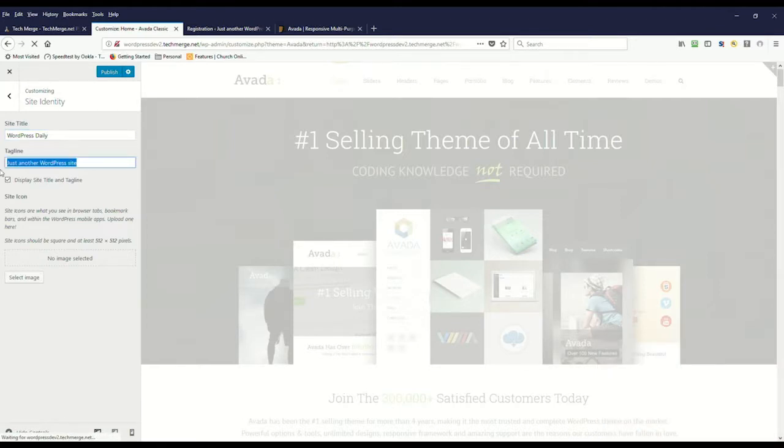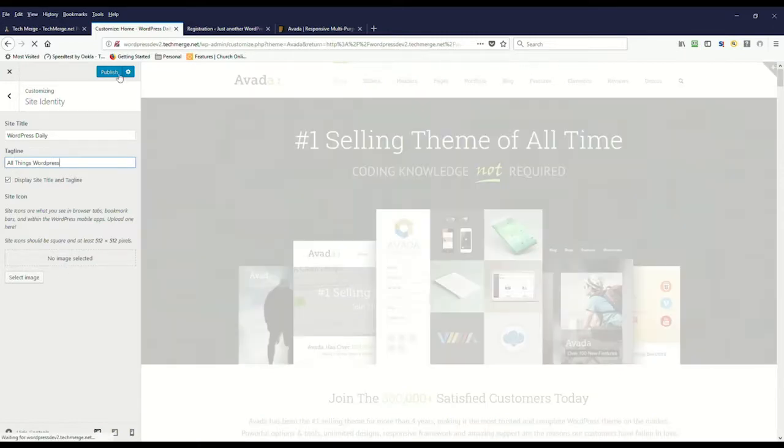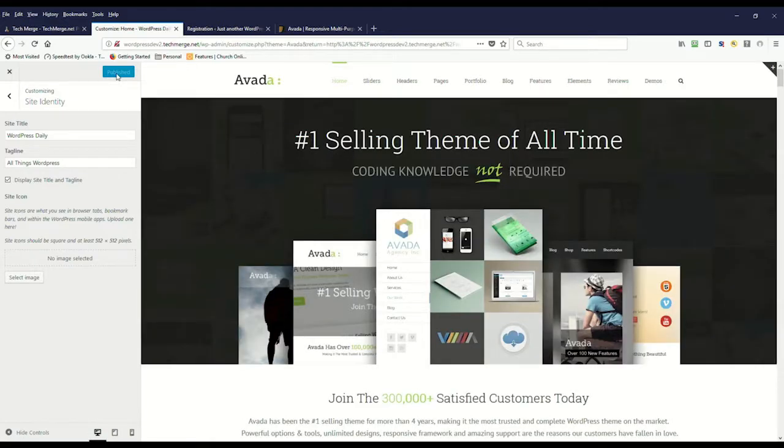And then the tagline, we're going to change that to all things WordPress. It's pretty cool. And we're going to go ahead and publish that change. So we've named the site what we would like our name of the site to be. And now we're just going to kind of go back and dive in here.